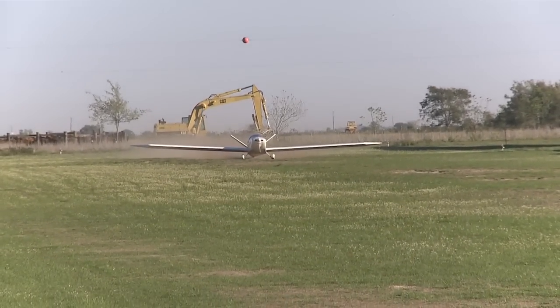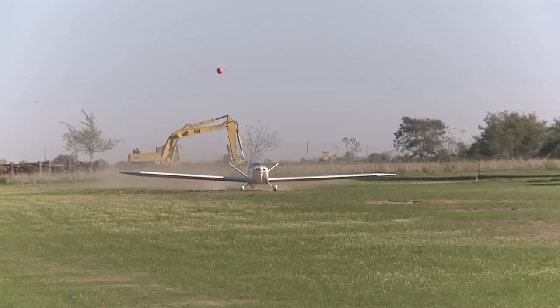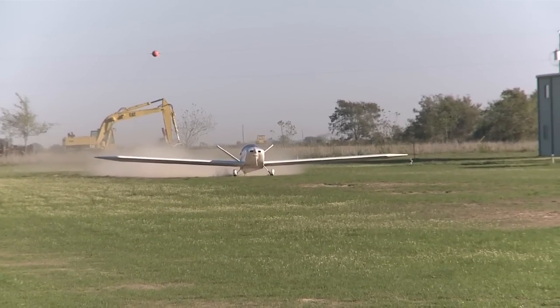Sport Flyers, experimental motor glider taking the active 17 for departure, Sport Flyers.